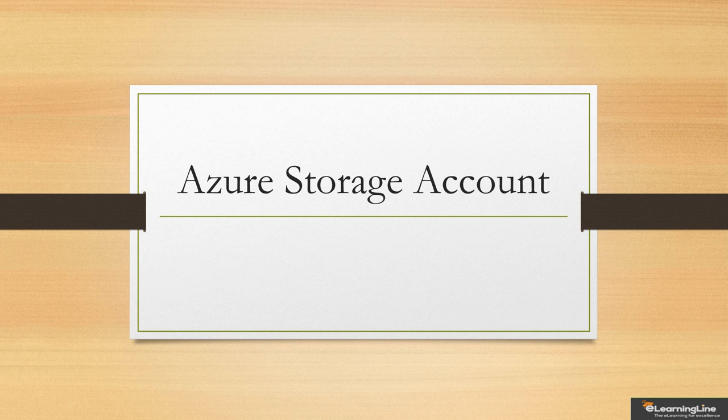Hello everyone. Today we are going to talk about the Azure Storage account. What is the importance of cloud computing? Cloud computing has provided many benefits, and one of the benefits among all of them is the type of storage that your application can use. You can use a scalable, durable, and highly available storage for your data. So that's the benefit of going to the cloud computing.